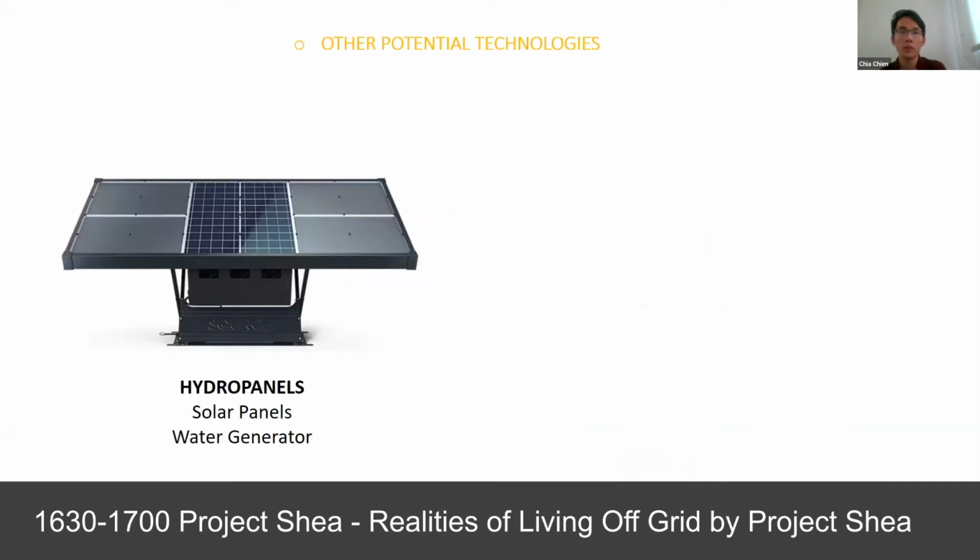So we're also looking at other interesting potential technology. The left one is a technology called hydropanel. It's a combination of solar panel as well as water generator. This particular hydropanel can absorb solar energy, and it uses that energy to convert humid air to drinkable water.